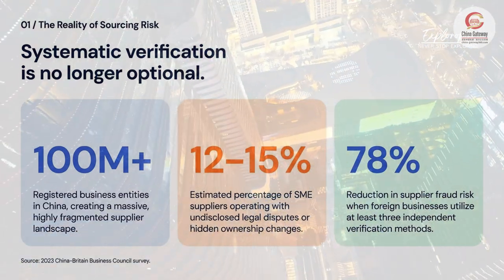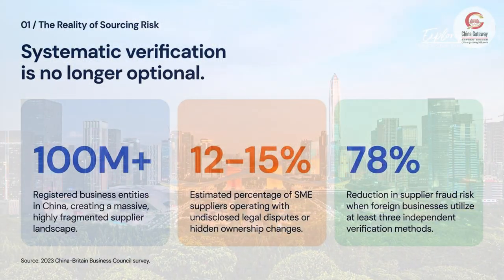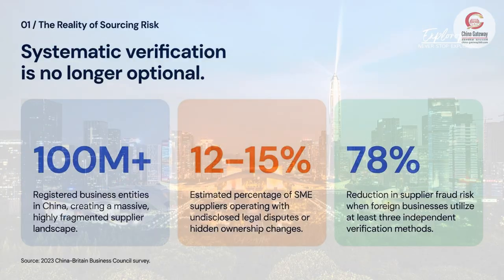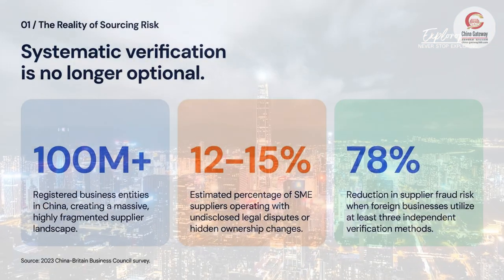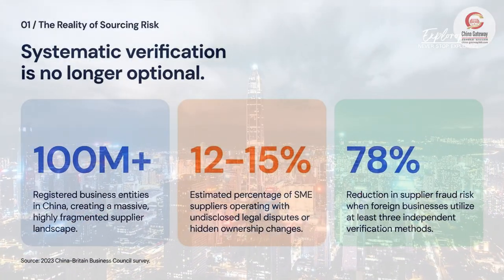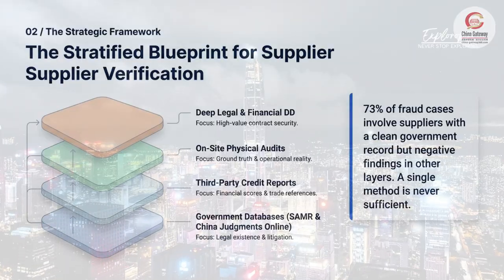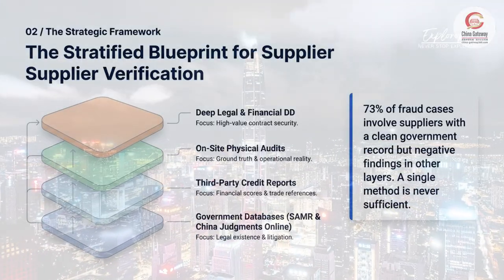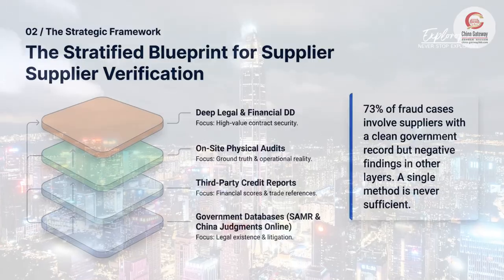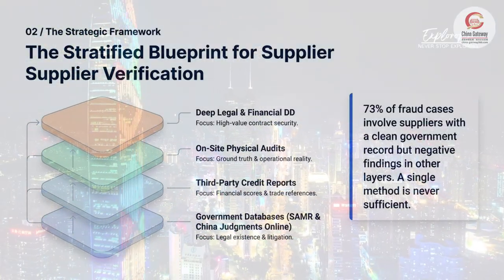And honestly, the reality of the sourcing landscape makes this approach a strict commercial necessity. Think about it. With over 100 million registered entities in China, it's estimated that around 12 to 15% of SME suppliers are operating with undisclosed legal disputes or hidden ownership changes. So systematic verification is simply not optional. So, how do we actually protect ourselves systematically? We use a 4-layered framework. This scales all the way from checking basic government databases right up to deep legal and financial due diligence.